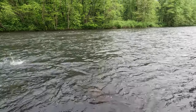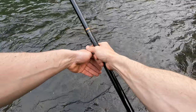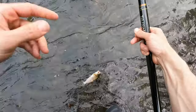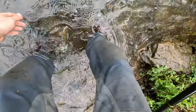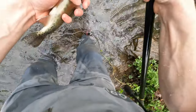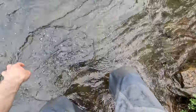Not a little one. That one almost looks wild. Except he's got a busted chin. They're so lively in here. Come on, you. Barbless hook. Quick and easy.